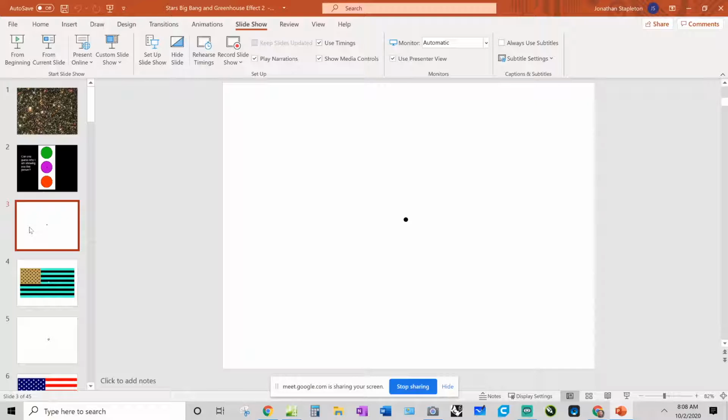So blink and keep looking at the dot. Do you see something? You should see a regular traffic light. So instead of seeing the one with green on the top and red on the bottom and purple in the middle, you should see something that's sort of like red on the top, green on the bottom, and then sort of yellowish in the middle.